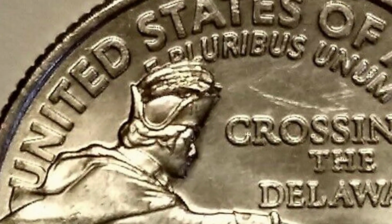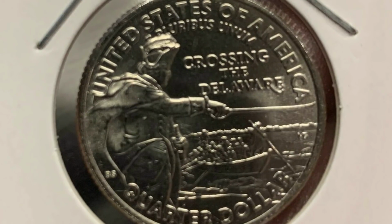Now here is an even better example. This is a different die chip, of course, much larger, taking up the whole top of the head. They call this the crown die chip on eBay. But the coin sold for over $185, and the coin has not been graded. Someone found this, they put it on eBay, and they sold it for over $185. So that is very cool. Always look out for those on the 2021 quarters.